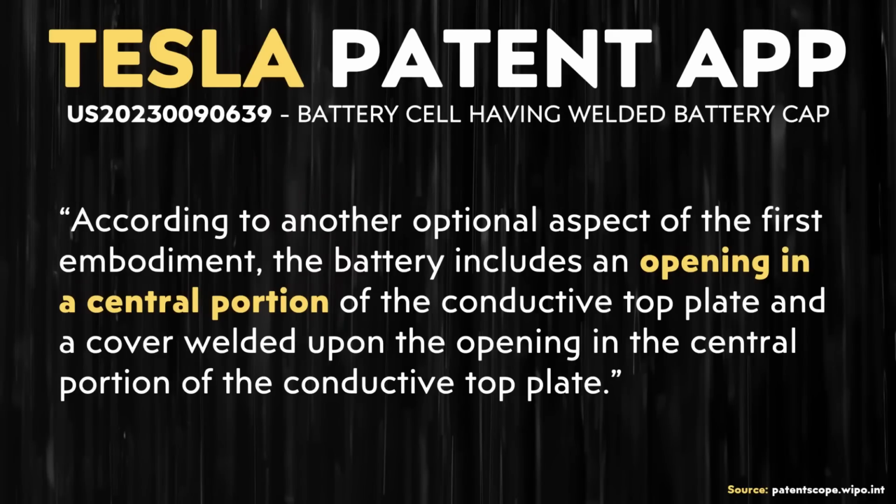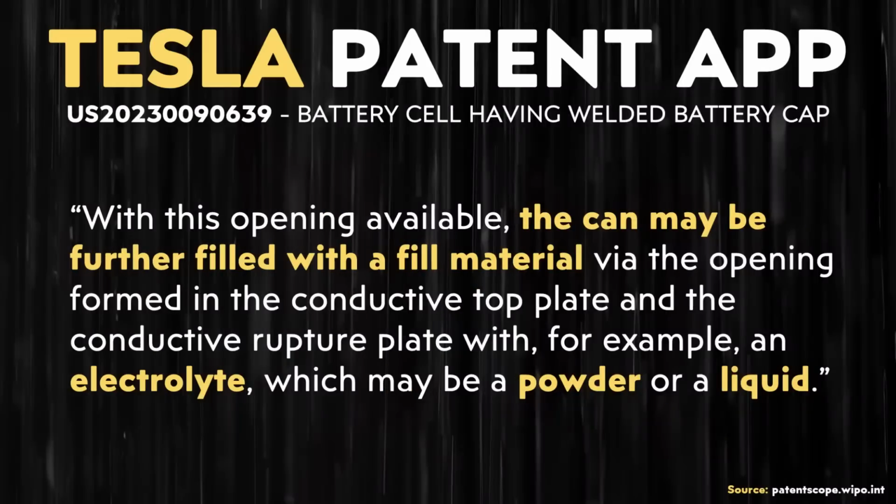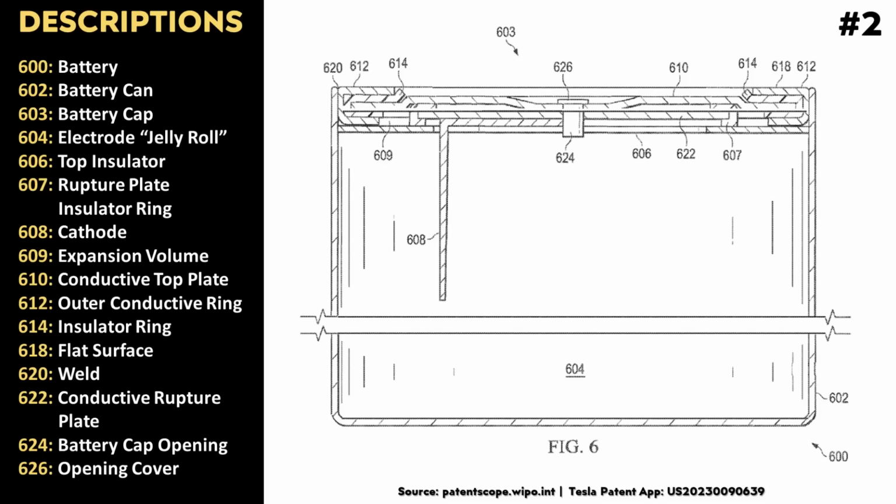Tesla then describes, as a fourth benefit, that this new design now features a hole in the middle of the top can, and this hole can, for instance, be used to add the electrolyte solution to the battery before this little hole is capped off and sealed. Now, in addition to that first version, Tesla then goes on to describe a second, slightly different version of this battery design.